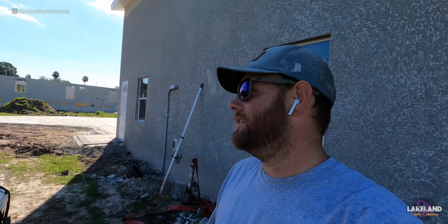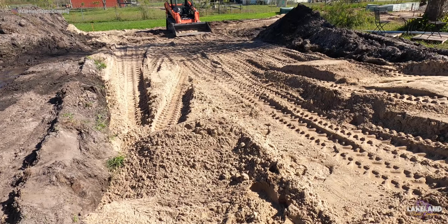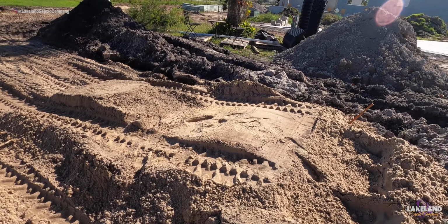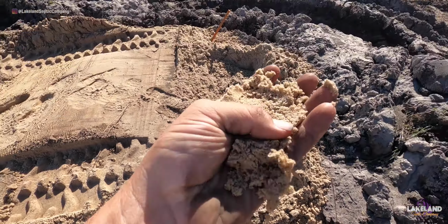Alright, so we finally got this hole drained out and filled in with clean sand, and now I'm just waiting on the dirt, the rest of the dirt, to get here so that we can set the bottom of the drain field, get the chambers laid in, and yada yada yada. So we're gonna get back to it. Just wanted to update you guys. Got it all filled in, nice clean sand.